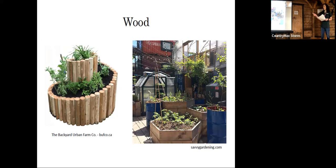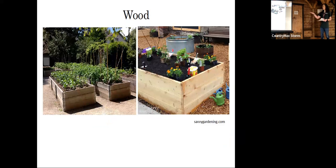You can get creative. I really love this kind of snail-shaped build. It was from a company out of Canada. And then Savvy Gardening is a really awesome site for inspiration. I believe Nikki Jabbour, she's a Canadian gardener. I believe she is one of the founders of the Savvy Gardening site, and they have just great pictures of raised bed gardens to get inspiration and ideas. And I really loved this hexagon shape and how they have it at different levels so you can garden at different heights. You can stack up the wood so that you can make it higher and more accessible to garden in.